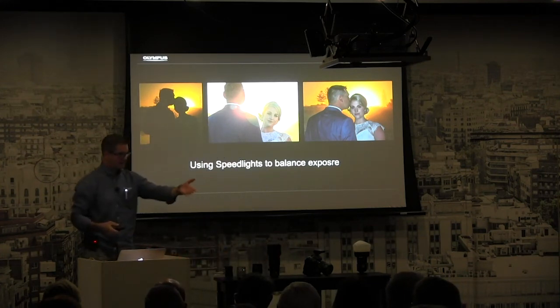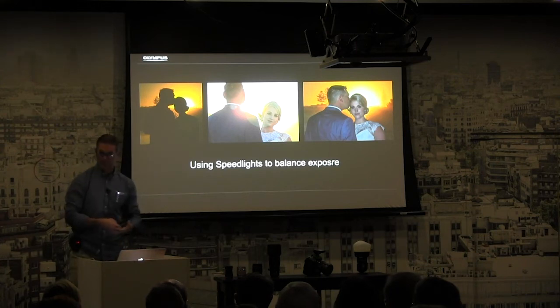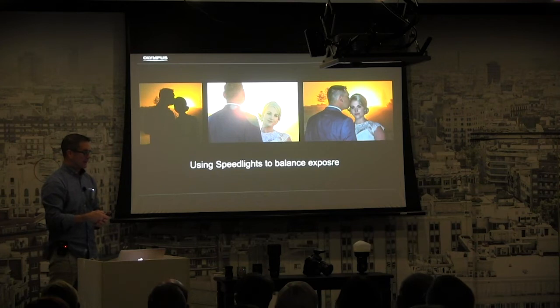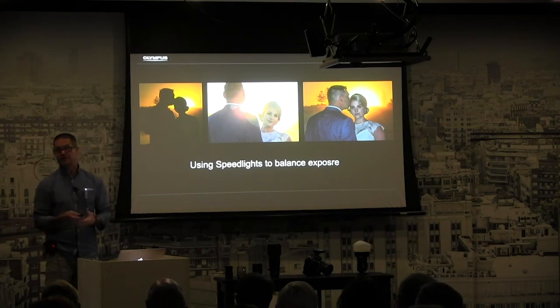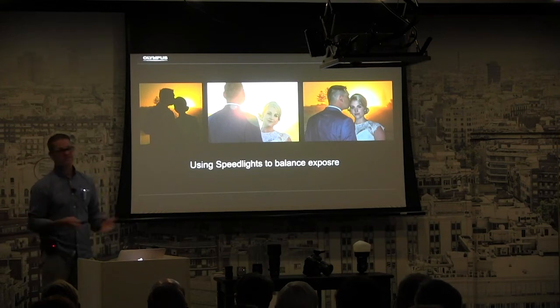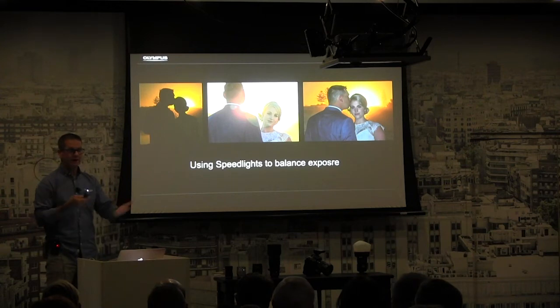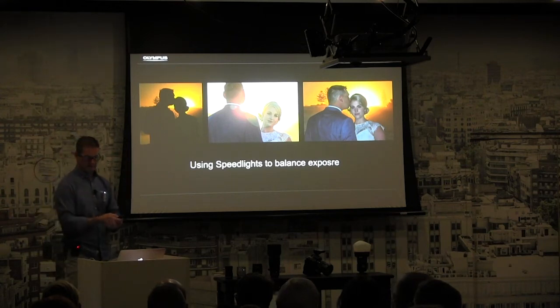I know that, yes, this is the Olympus setup, but I know that most brands have got a similar setup, and if you're working with a budget, Michaels also sell the Harnell system, which is really inexpensive, and enables you to do it. It doesn't give you TTL, but if you know how to work with manual flash, it works perfectly.